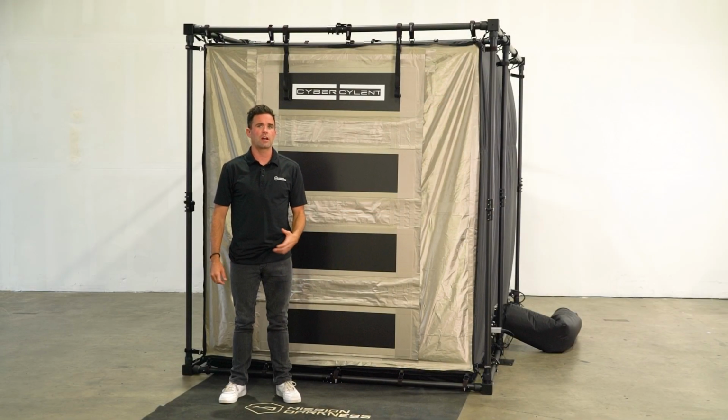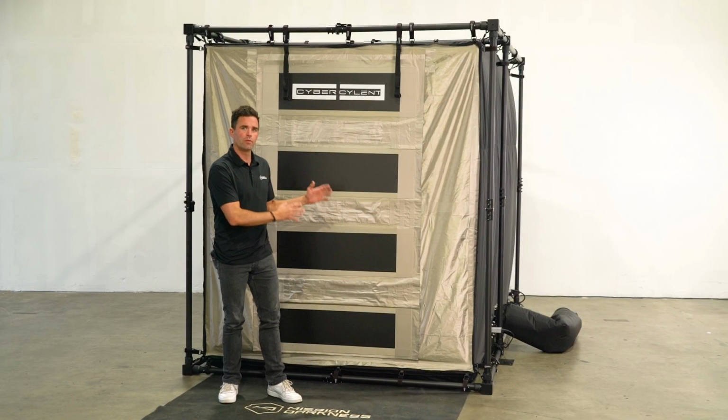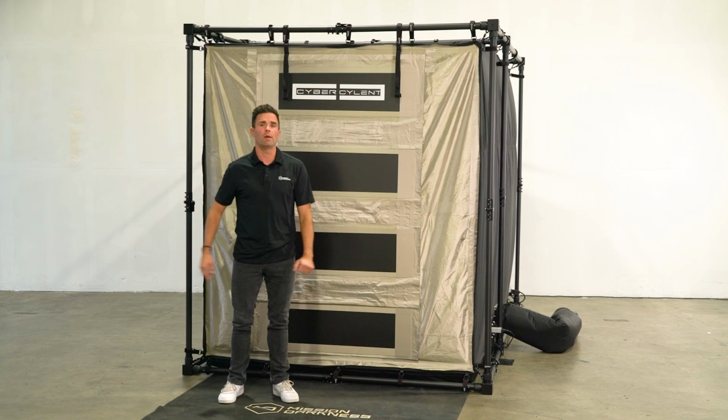This is the CYPHERCYLENT Faraday tent, vestibule version with 2 separate doors, made by Mission Darkness.